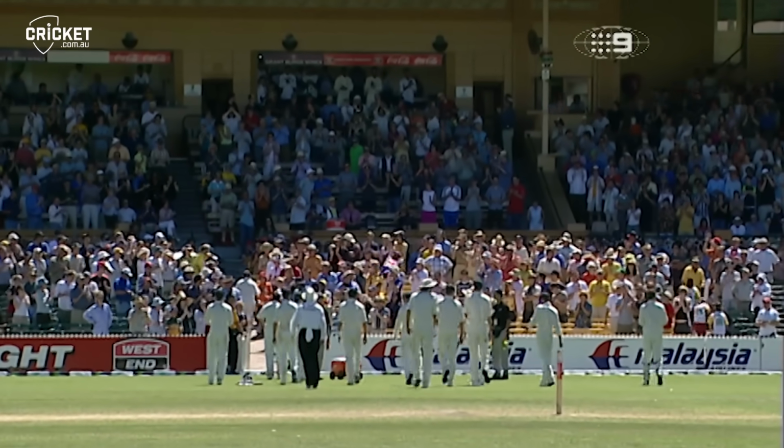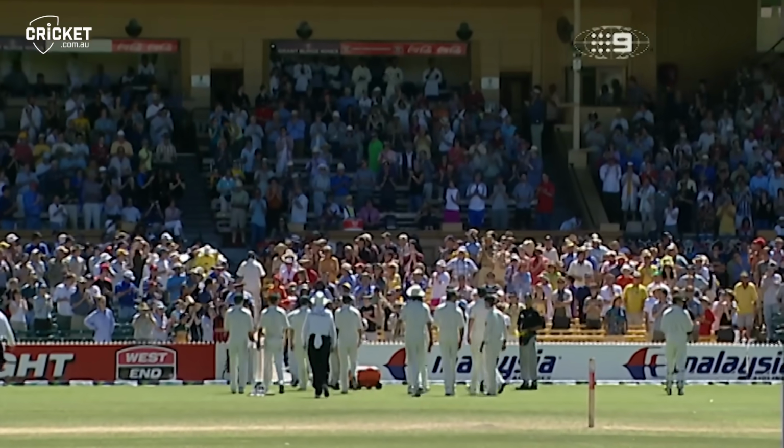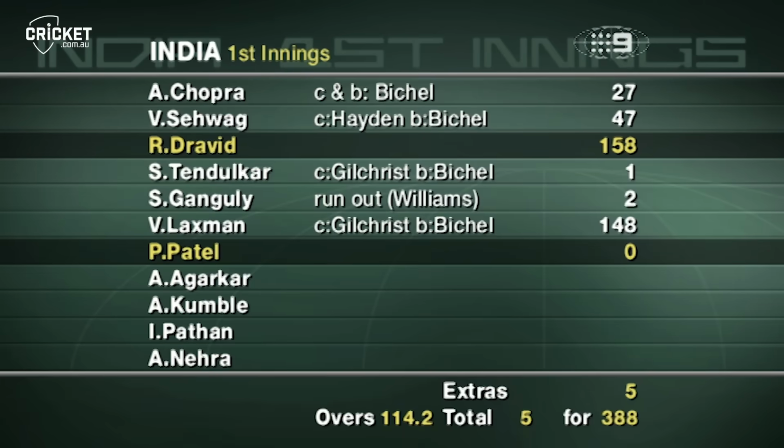Well, Rahul Dravid walks off with 158 next to his name. He's not out. Laxman departs in the last over before tea for 148. A brilliant partnership between those two of 303. Patel will be the new batsman. And India at tea on day 3, 5 for 388.